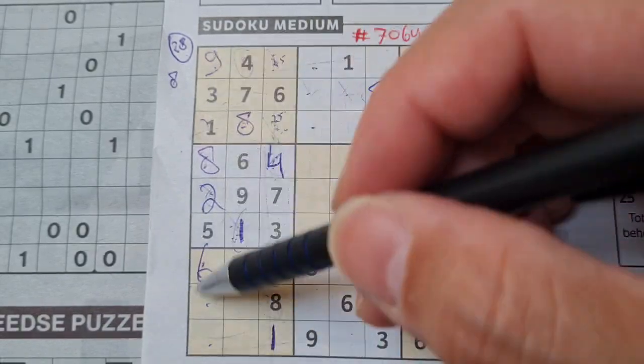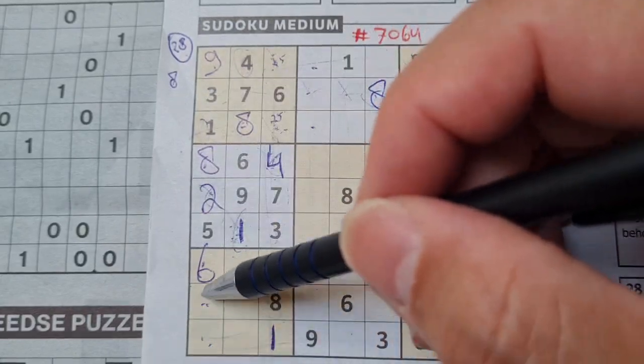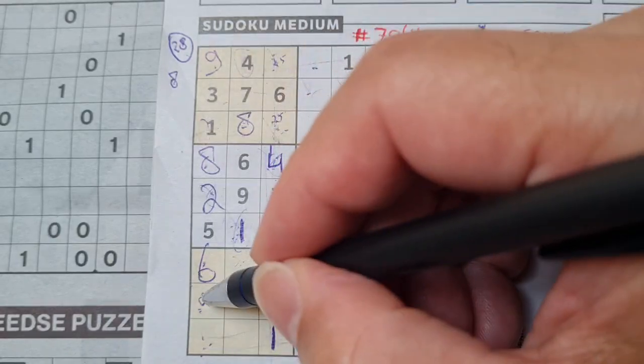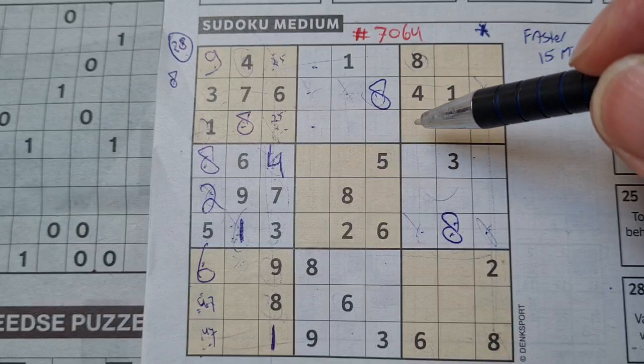Two missing numbers in the first column. Four numbers, the one, the two, three. Four is missing, five, six, and the seven is missing. Four and a seven. Let me mark those two boxes. Alright.